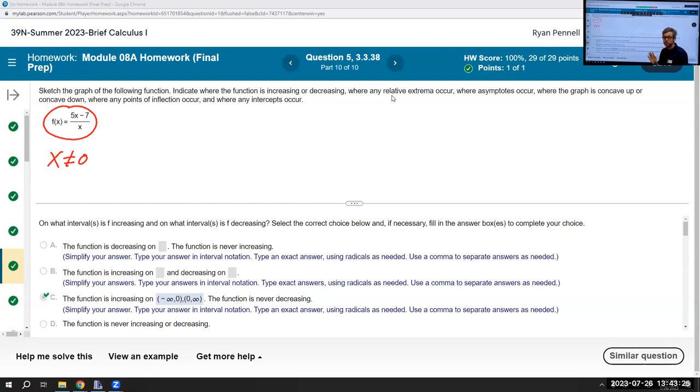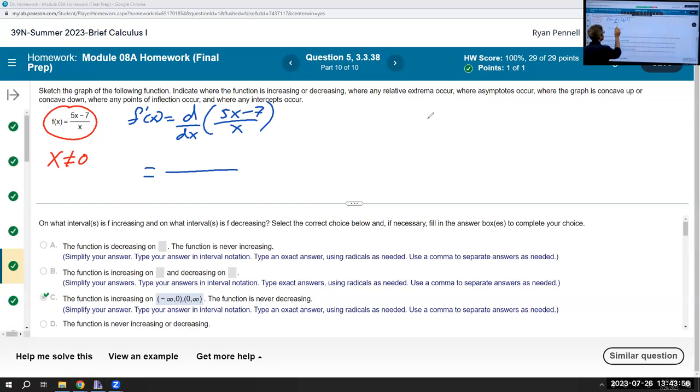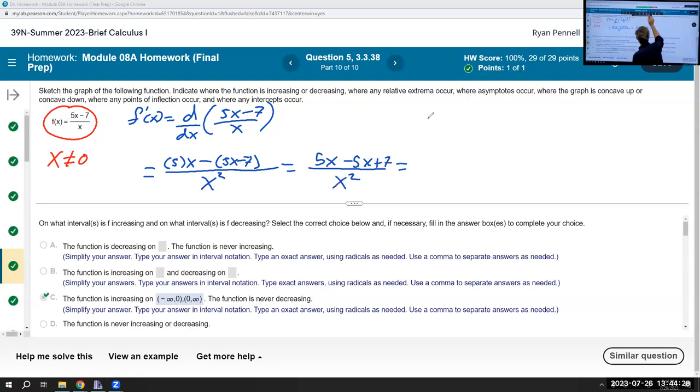So x cannot equal 0, which means we have a vertical asymptote. x equals 0 is a vertical asymptote. The function cannot touch that. That being said, let's see what happens with finding the derivative. So f prime of x is d over dx of 5x minus 7 over x. I would use the quotient rule for something like this. I'd take the derivative of the top, which is 5, times the bottom function, minus the top function times the derivative of the bottom, which is just 1, all over the bottom function squared. I have to do a little bit of simplifying here: 5x minus 5x plus 7 over x squared. Those cancel.